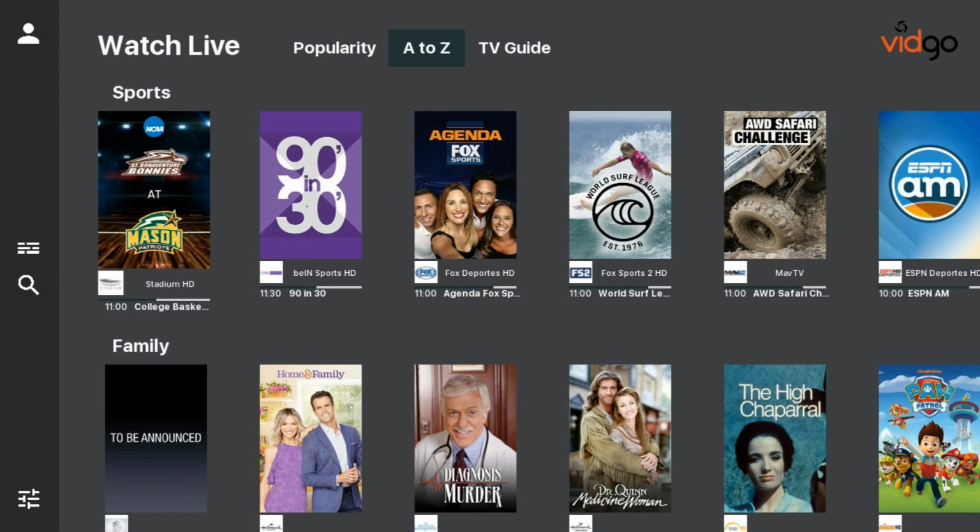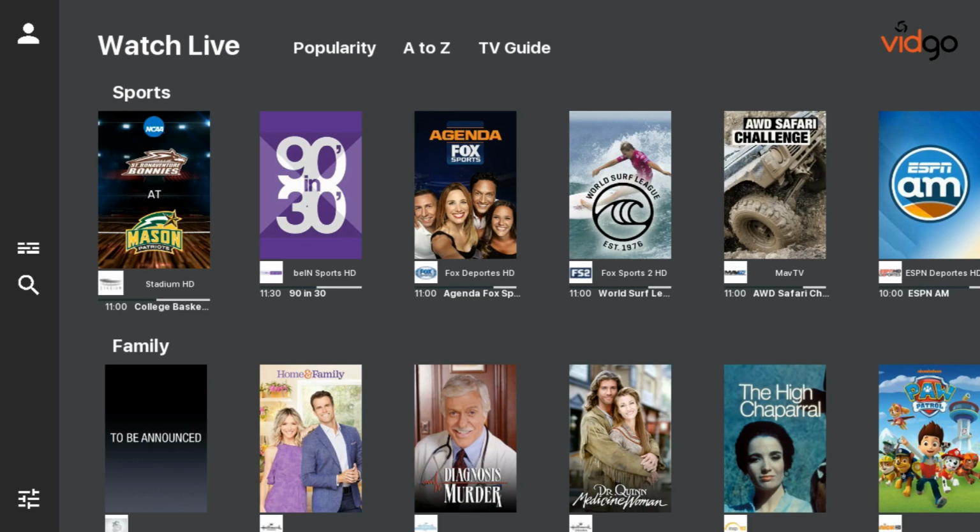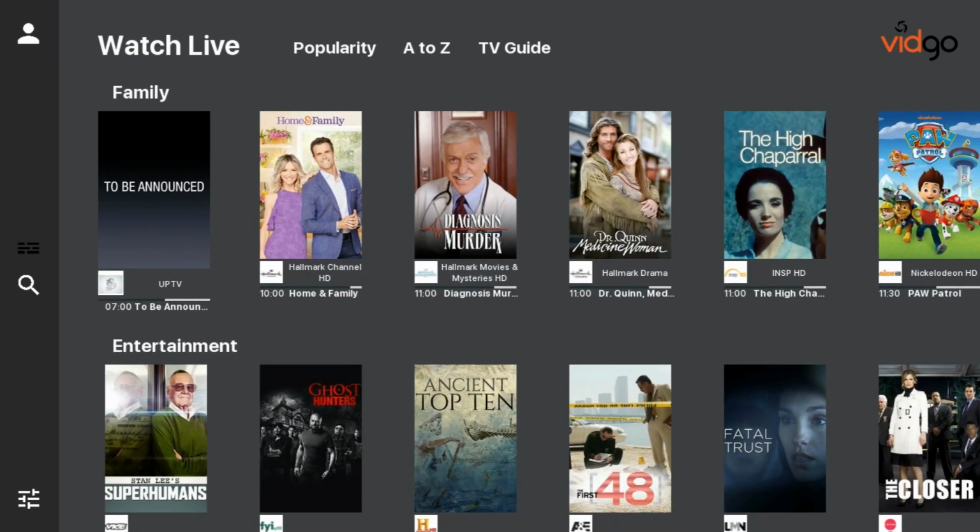It's kind of frustrating. So if I go down here and then I hit the star button, that'll get me over into this left-hand pane menu. If I go up to the top to the little person icon, I can log out of the app. I don't want to do that, so I'm going to say cancel. If I tap on those broken lines over there to the left, that'll take me back into the right-hand pane. I don't want to do that.